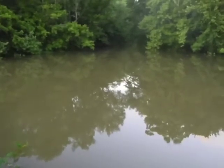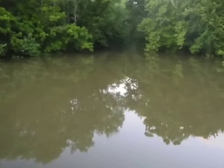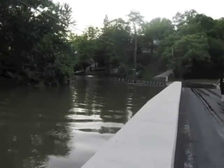We're looking upstream off the bridge, and we can see the big ledge is gone. It's just a nice pool. We're able to get up on top of the bridge. We can see all the flooding that closed the road is on the other side. This is looking downstream.